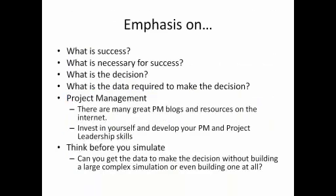So again, I'm going to go back to what I think are the key questions for you as a simulation provider or as a problem solver, being contracted to work on a problem, and that is, do you understand what the client means by what is success? What is necessary for success? What is the decision or decisions that they want to make? And what is the data required to make the decision?